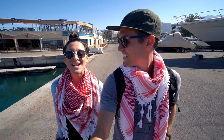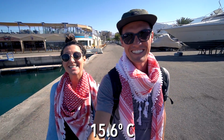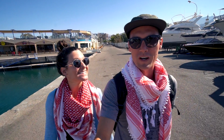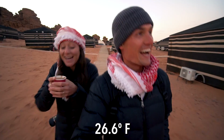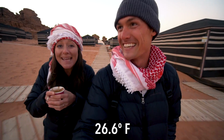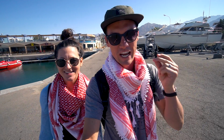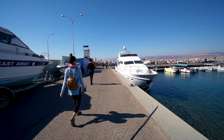We just arrived in Aqaba. It is 60 and sunny, and we're about to go diving in the Red Sea. Which feels absolutely crazy considering that where we woke up this morning, it got down to -3 degrees Celsius last night, and we've only driven an hour away from Wadi Rum. Jordan is so cool. The seasons here change so fast.